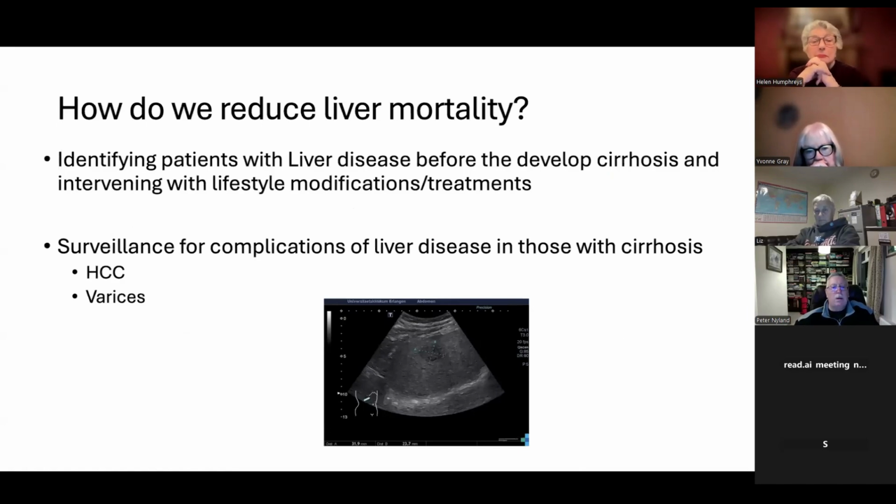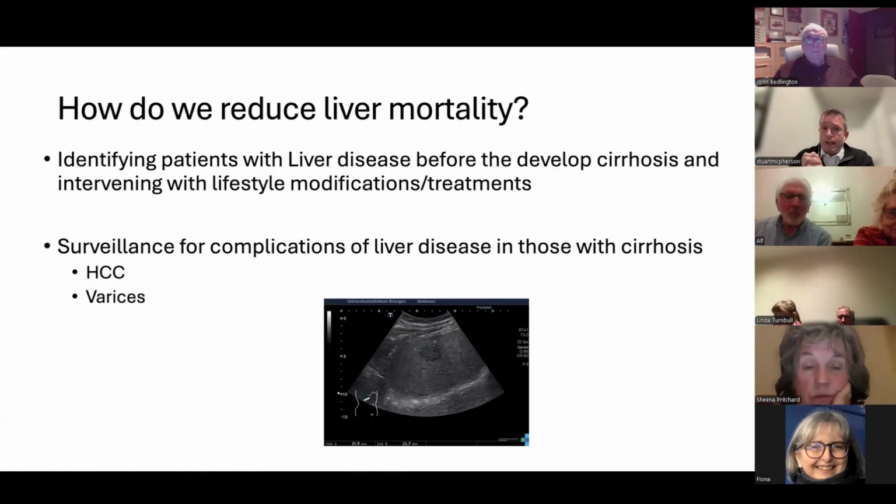So, I've basically just said this, but how do we reduce liver mortality? We identify people before cirrhosis, intervene, and then we offer surveillance to people with cirrhosis for complications. People with cirrhosis are often offered ultrasound surveillance for liver cancer every 6 months. You can see there's an ultrasound with a small cancer there, and that would be potentially curable if we detect it at that stage rather than the advanced stage.